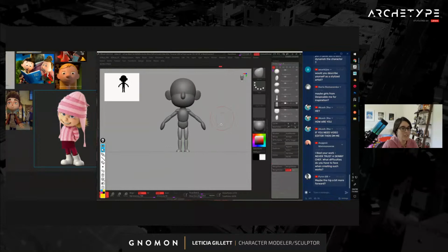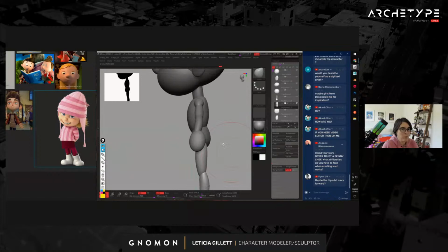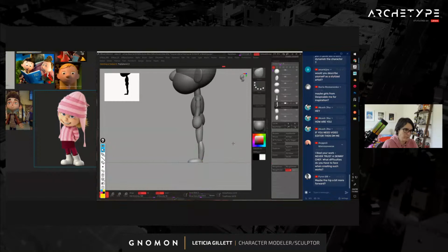Now is the time where we can duplicate this and play a bit more with other proportions that we could do. Maybe the hips a bit forward. Yeah, I think you're right. You could need to move the hips a bit more forward. Then maybe the legs go forward a bit more too. Feeling a bit better.